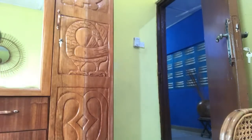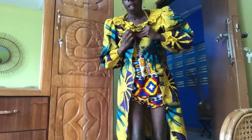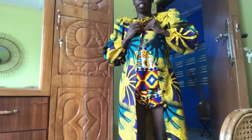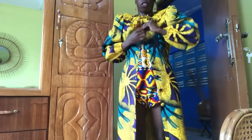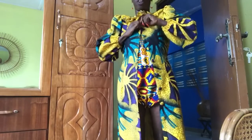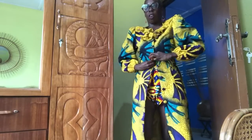This is robe number 3. Robe number three is bringing the drama for sure, because this one is actually padded. So we got the padded shoulders. See, this one is nice and tight because I didn't go in and out of it, but we're still gonna have to reinforce that.